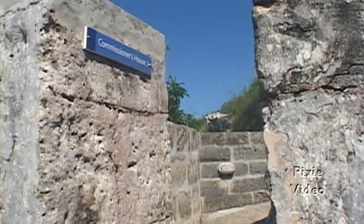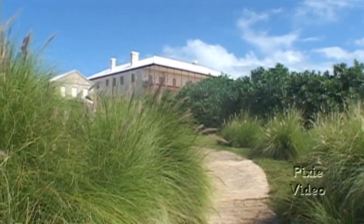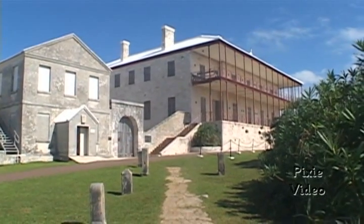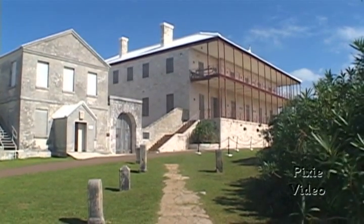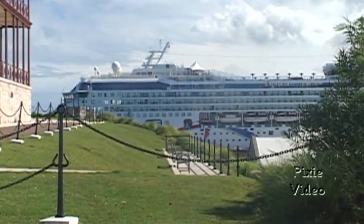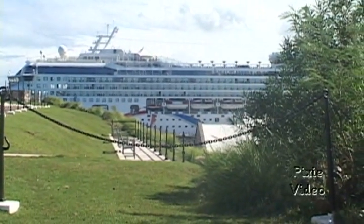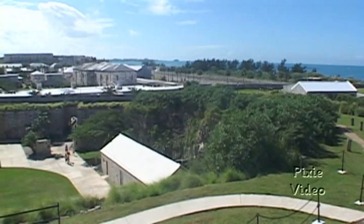Bermuda's National Museum is located in the stone fort at the tip of the Royal Naval Dockyard. The Commissioner's House is located at the highest point of the site. It was built in 1827 to house the Commissioner of the Dockyard. As you can see, the cruise ships can dock quite nearby.